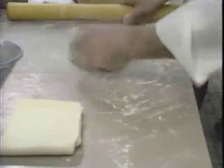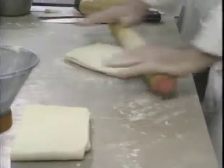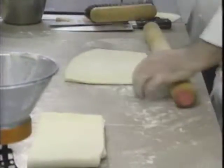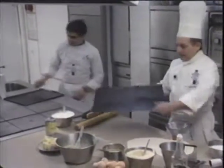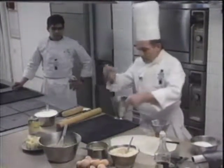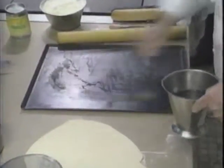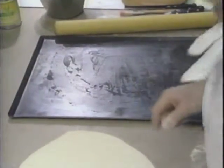Roll the dough out a little and cut it in halves. We are going to roll out each half, trying to give them a round shape, about 3/16 of an inch thick. Prepare a baking sheet and brush it with cold water, so the dough will adhere and will not shrink during baking.